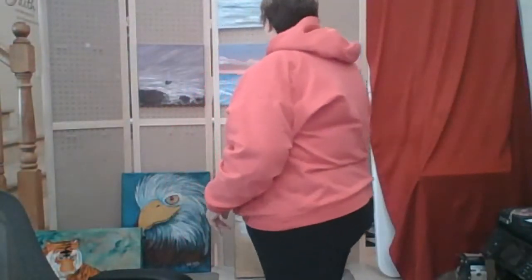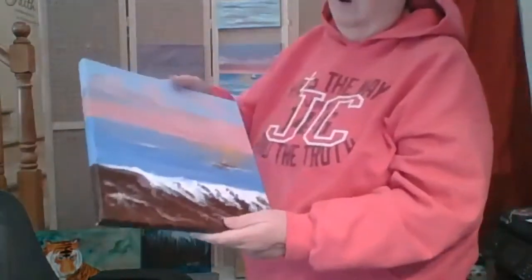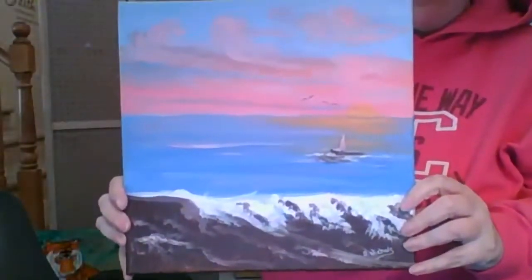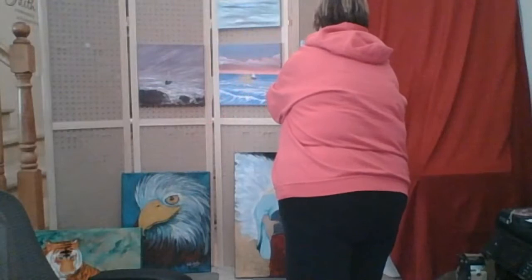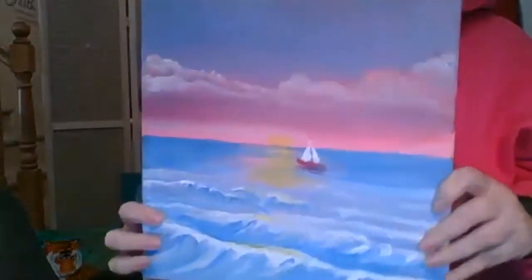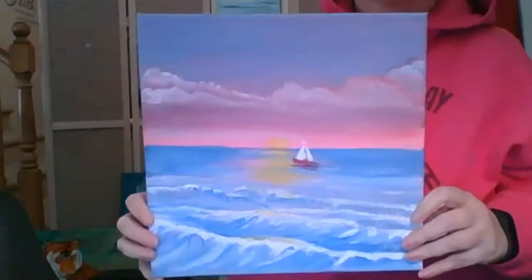These are my new 12 by 12s. Each one of these that you see up here is $30. They're acrylic and real simple to hang up, nice and lightweight. Again, sides are painted on all of them. If you like seascapes, this one here has a nicer sunset. I actually like the way I did the clouds in this one and the waves. So this one is just a nice sunset seascape. Again, they're all 12 by 12s.